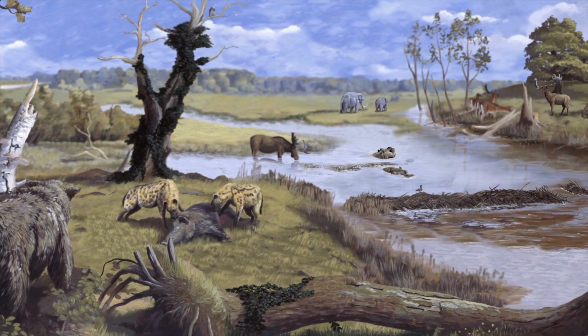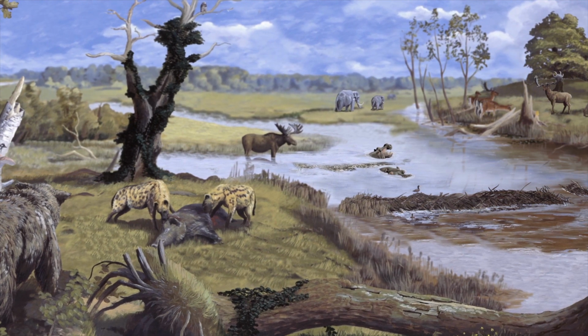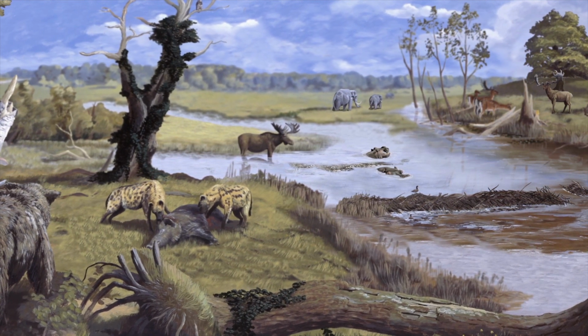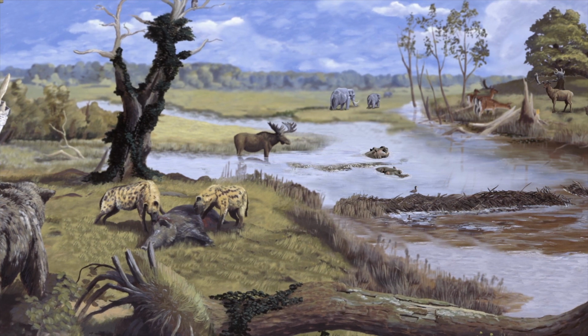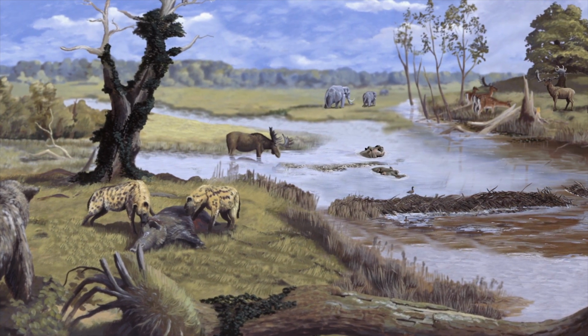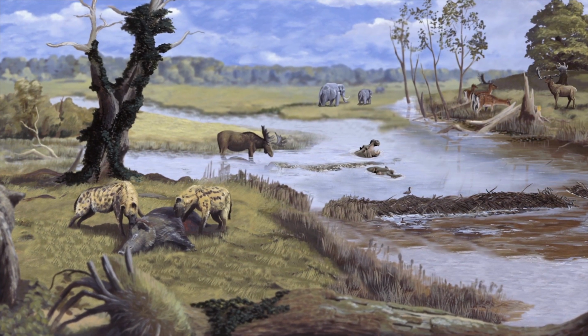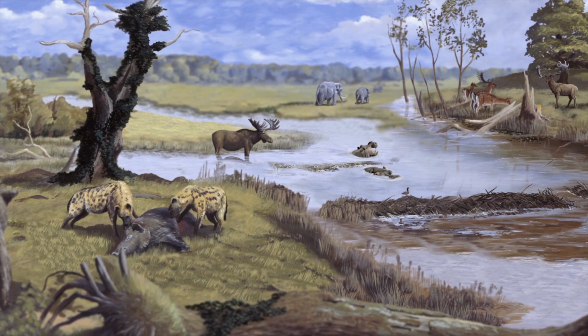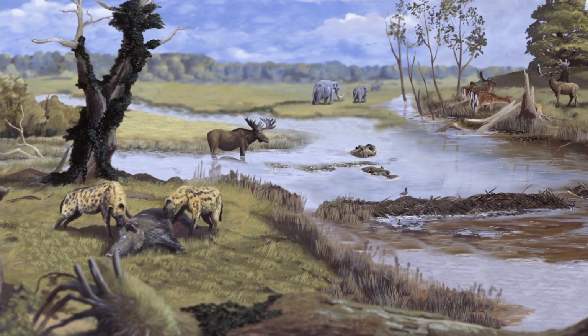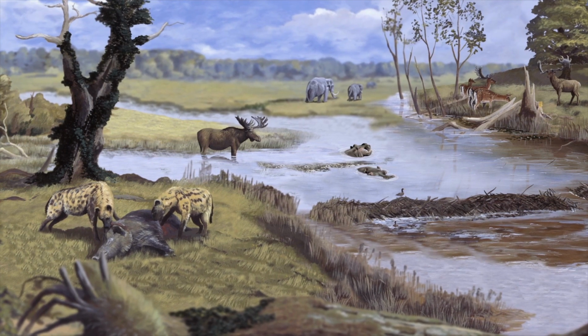The Cromer Forest Bed formation generally represents a slow-moving river in a flat landscape, rich in grassland and woodland plants and animals, much like the Norfolk Broads today. The climate of the time was almost identical to ours today. Think Norfolk Broads, except with hyenas, lions, bison, rhino and mammoths.